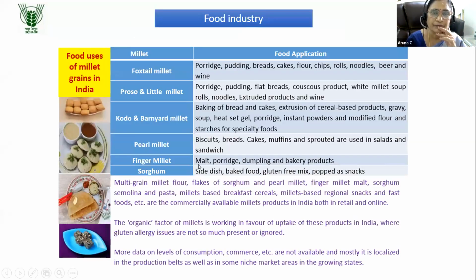So coming to the food industry, as you know, each of the millets can be used for making different types of food items. Like foxtail, you can go for porridge, pudding, bakery items, noodles. Similarly, proso, there are different types of food items that can be made from each of these millets. Many of the millets can be put into ready to eat and also ready to cook types of food products. And mixed multigrain flours can be made by using multi-millet mixes with different compositions, and also flakes can be made from all these.